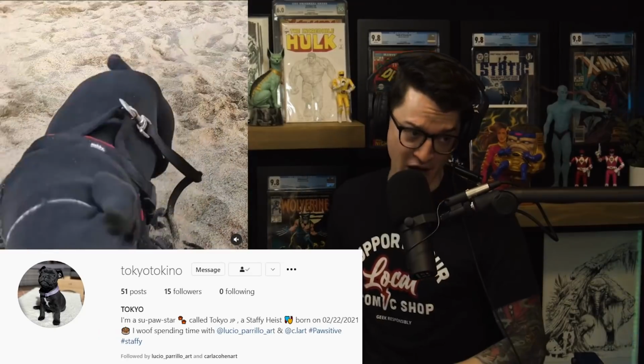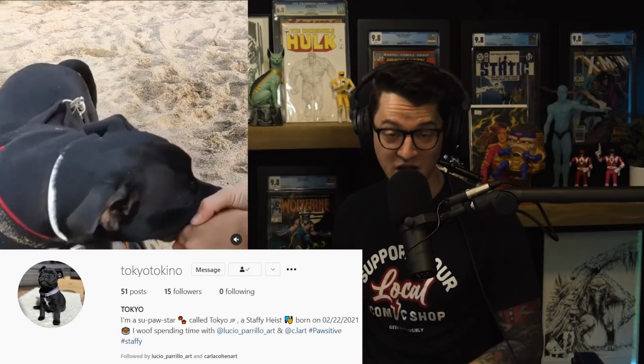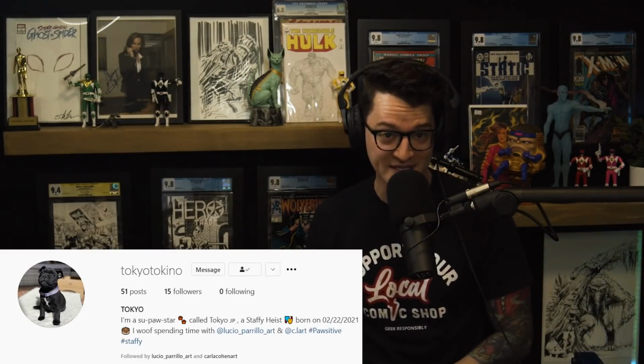Also, he had a new family member introduced to the comic fam back in February. Tokyo Tokino, this cute as a button dog, has under 20 followers on Instagram. This is Lucio Purio and Carla Cohen's dog, Comic Fam. Go follow this puppy over on Instagram. Let's give them a reason to go, wait a minute, why is he getting so popular?